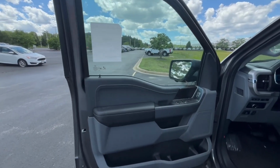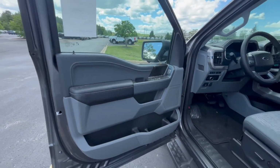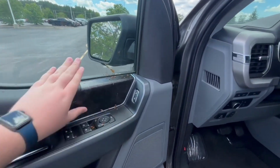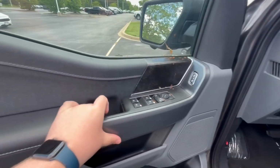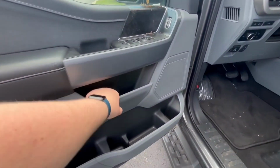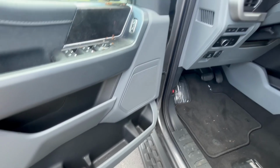Now, there is a couple downsides to the Ford F-150 Lightning XLT, since this is your base model. You're going to get a cloth-plated door panel here with this white stitching, gray cloth, this really nice plasticky wood grain. You're going to get your door handle release right there, your different mirror options. You can power fold these in as well. Now, down here, you're going to get a little place for a snack and a big enough cup holder down here for maybe about 4 Stanleys.